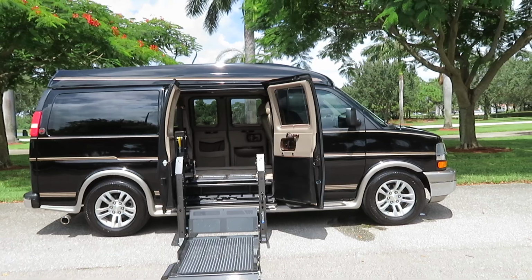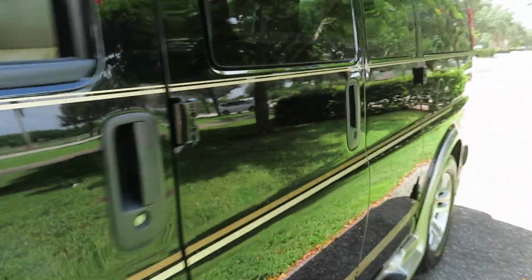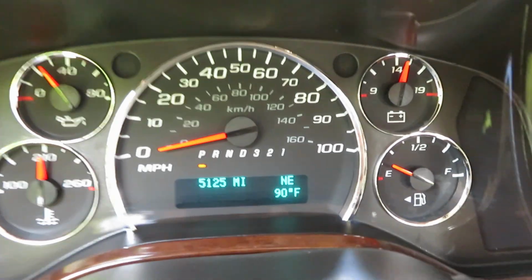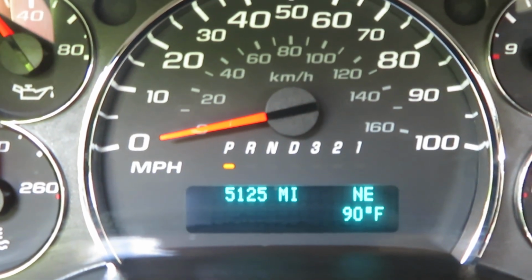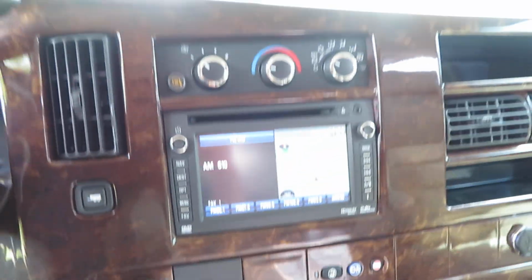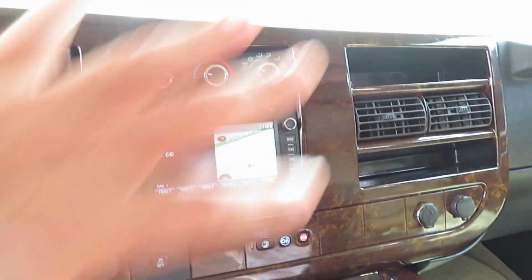This thing is amazing. Show you how everything works. Full power, 5.3 liter. All the wood grain is in immaculate shape. The emergency brake is on for the wheelchair lift safety. 5,125 miles. Not another one like it anywhere, that's for sure. Does have an intermotive system. Got your switches here for the TV, power, bed. Just a nice conversion. All the wood is immaculate.